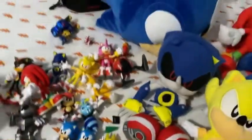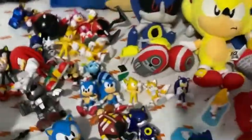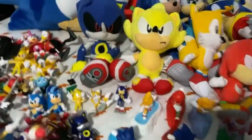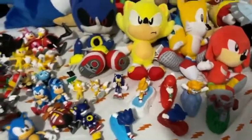4-inch Amy. 4-inch Knuckles. And 4-inch Classic Eggman. And 4-inch Classic Sonic. A lot of figures, I know, yes. And for the best one of all, 4-inch Sonic. And that's pretty much for the figures. I do have Sonic Funko Pop too.